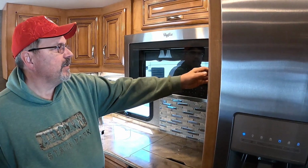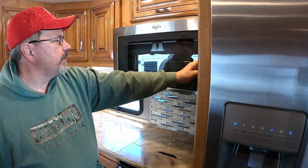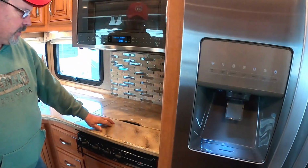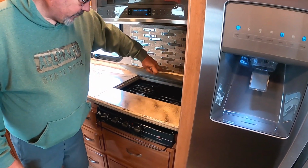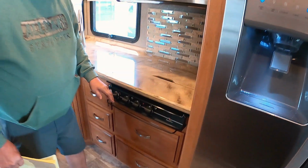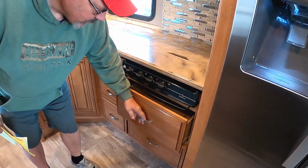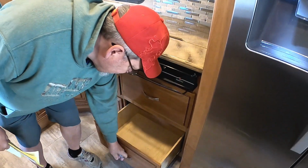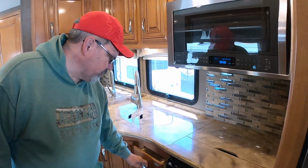In the kitchen, you have a convection microwave, a big Whirlpool. That's a real nice sized one. You got a solid surface countertop, and underneath this you got a 3-burner cook stove, and you got some nice big drawers underneath to put your pots and pans and stuff like that into. A couple of smaller drawers in between.